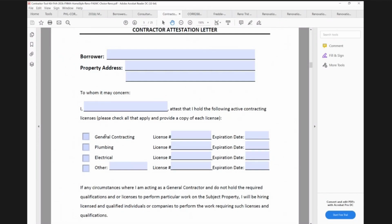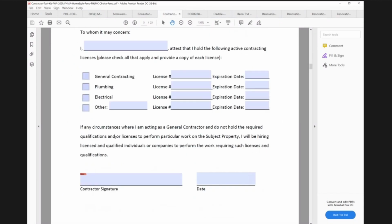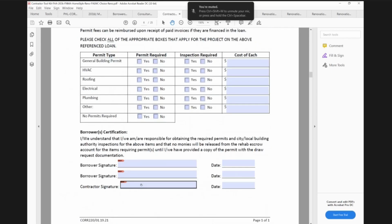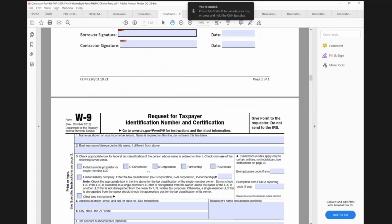This is information on any licensing needed. He would have to indicate what's needed. Permit information, what's needed for permits. Make sure the yes or no is checked on all the boxes. And this, the borrower and the contractor should sign. Yeah, CC Suresh and Suresh.